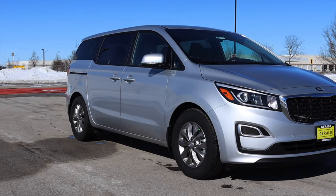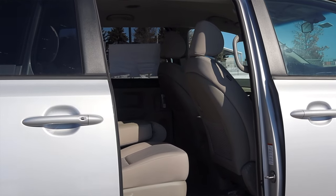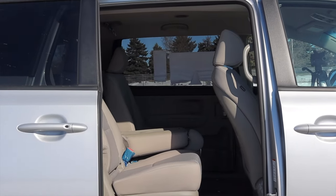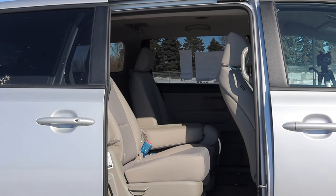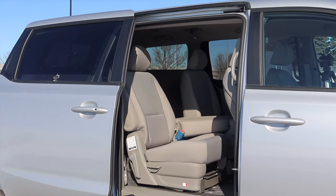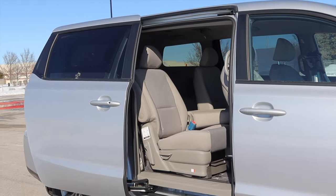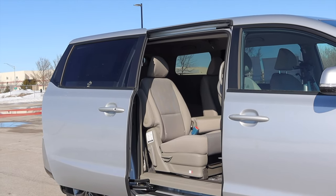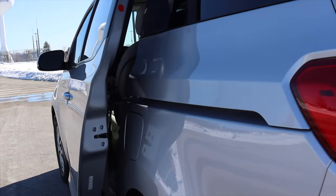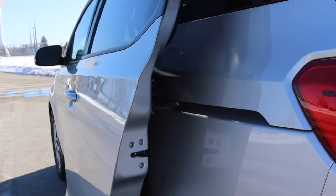Reason number one, the doors slide back instead of opening at like 60 degrees. Some SUVs don't open up all the way. So getting a car seat in, lifting a toddler, small child, dog, soccer balls, footballs, wrestling equipment, whatever it may be, it's hard to fit in some of the openings of the doors of SUVs. This has the sliding doors, bada bing, bada boom, you're right in.